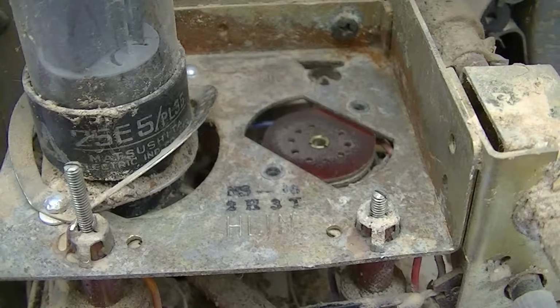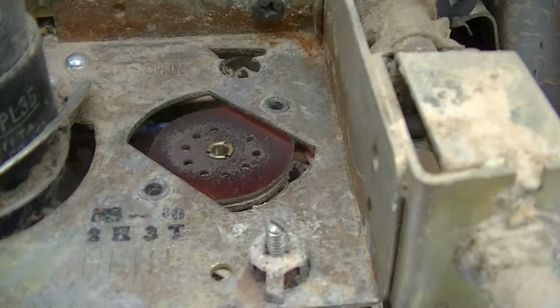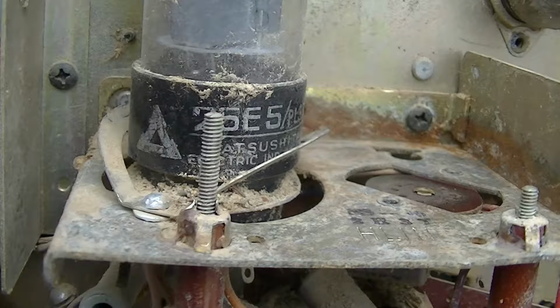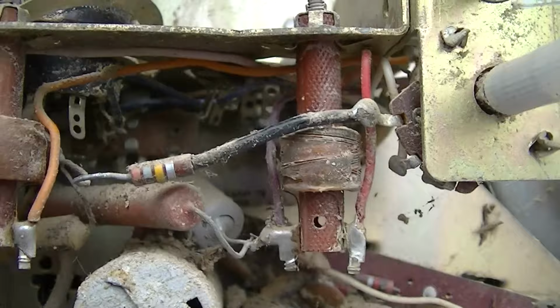So as I kind of suspected, this uses these cheap Bakelite wafer sockets that like to break. After they've been baked by the tube, they just break. Look at that. The horizontal output tube is an original Matsushita Panasonic tube. Anyway, cleaning the sandbox out of the TV.